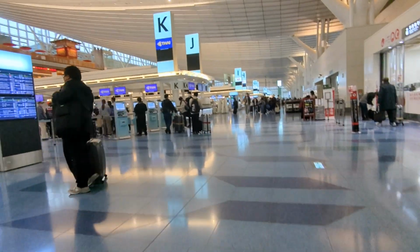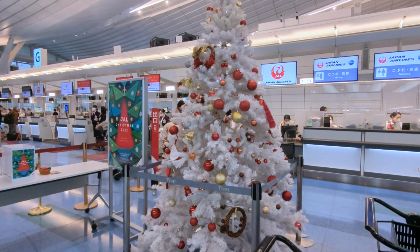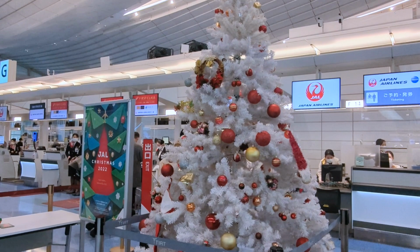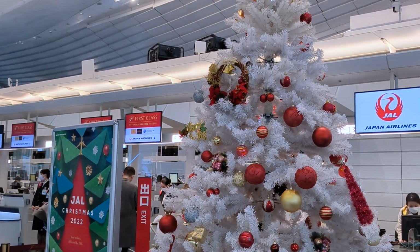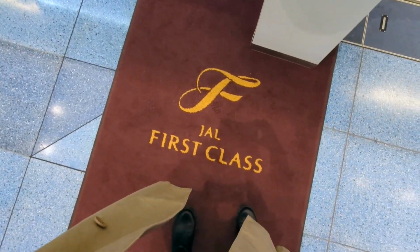After a completely lovely and peaceful taxi ride, only my second in Japan, I arrived at Haneda Airport Terminal 3. It was a little difficult to find the first class check-in for Japan Airlines as it was on the other side of check-in from all the other passengers, but I eventually found it, complete with this beautiful Christmas tree. I checked my three bags, cleared security, and headed for the lounge.